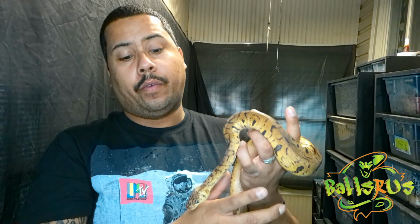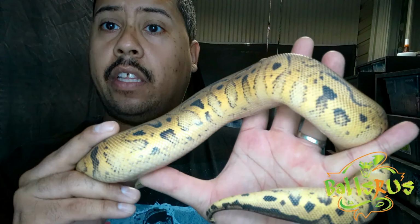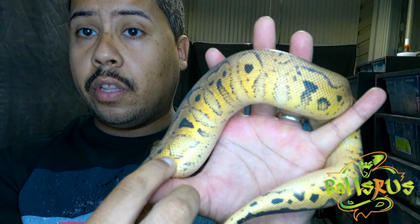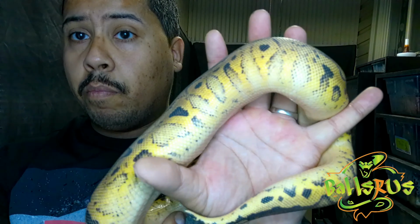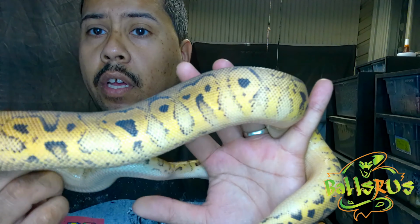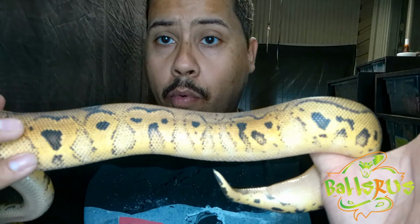He sold her to me as a pastel clown. I did go on his MorphMarket when I bought her. I got her for a really good deal. I fell in love with her. I love her pattern. It seems like a lot of the other pastel clowns have the black around the alien heads more bold, and you can see hers isn't bold like that. But when I look at pastel spot nose clowns, they look more like this. So he had a pastel spot nose clown in his clutch.